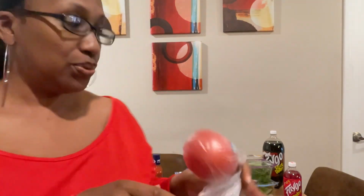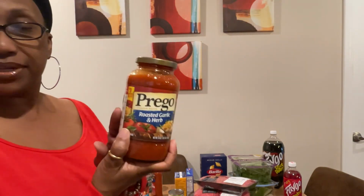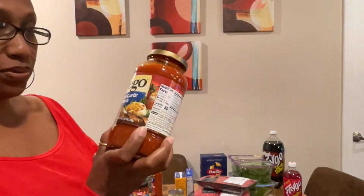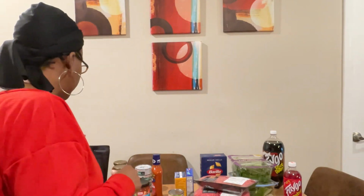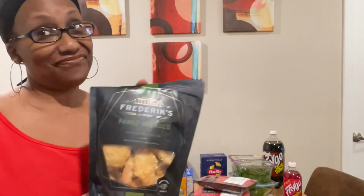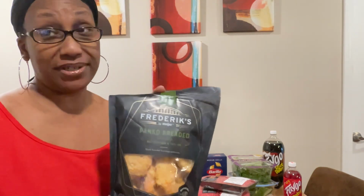Okay. One tomato. I got 3 jars of the Prego. I got the roasted garlic and herb, fresh mushroom, and tomato, basil, garlic. Got some more of my shrimp. Guys, I eat these for breakfast, lunch, or dinner.